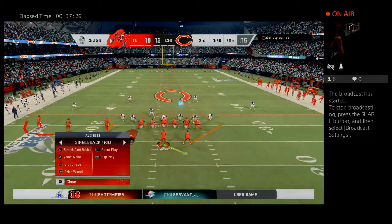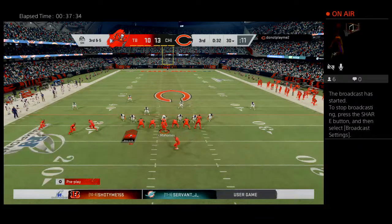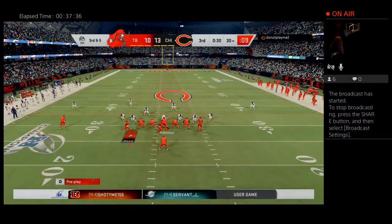Give me that ball. Give me that ball, Kill. He's checking. Crash.